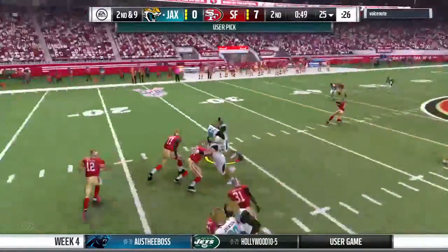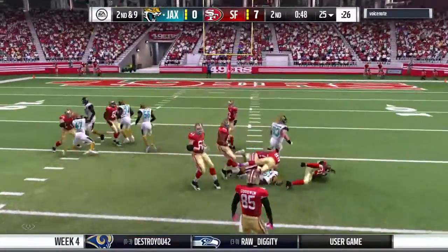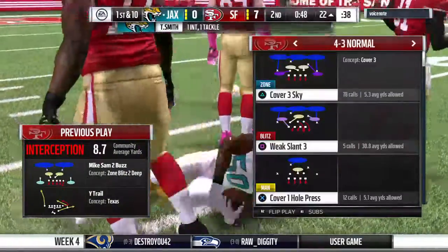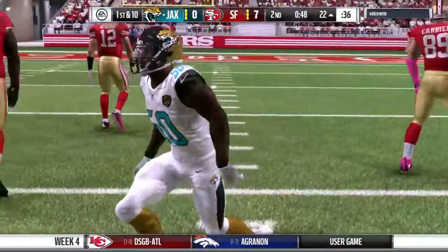He'll drop to throw. He rifles one that's intercepted. A great read, and it's picked off. And they're going to take over right there at the 22-yard line.